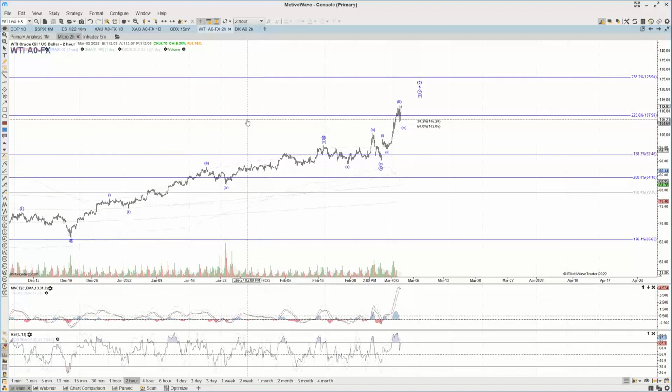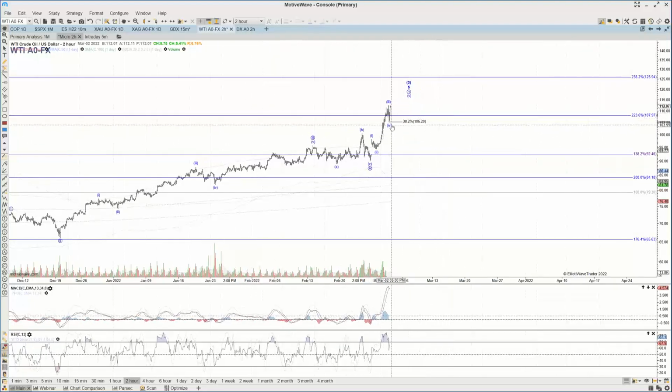Next up on the crude chart, rallied back to the overnight high going into the close. So it held that 382 retrace we discussed during the noon video for wave 4 of 5, and is trying to now fill out the wave 5 of 5, which can take it up to, I would say, right around 115 probably would be the next expected target if we exceed the high that was made during the overnight session.